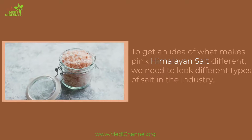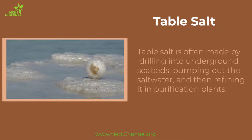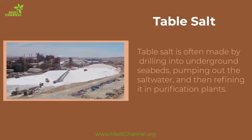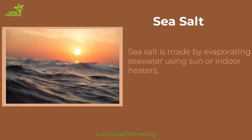To get an idea of what makes pink Himalayan salt different, we need to look at the different types of salt in the industry. Table salt is often made by drilling into underground seabeds, pumping out the salt water, and then refining it in purification plants. Natural minerals like magnesium or potassium are taken away. Sea salt is made by evaporating seawater using the sun or indoor heaters.